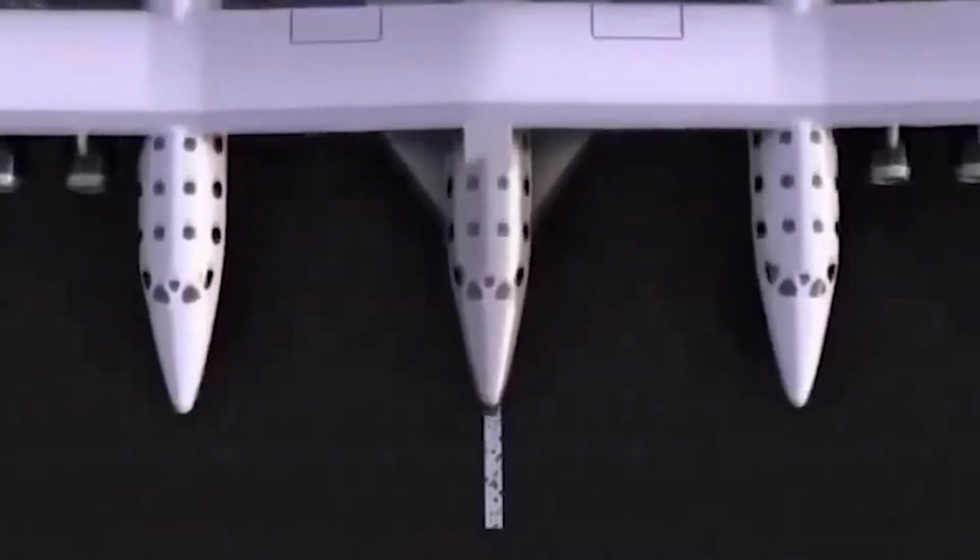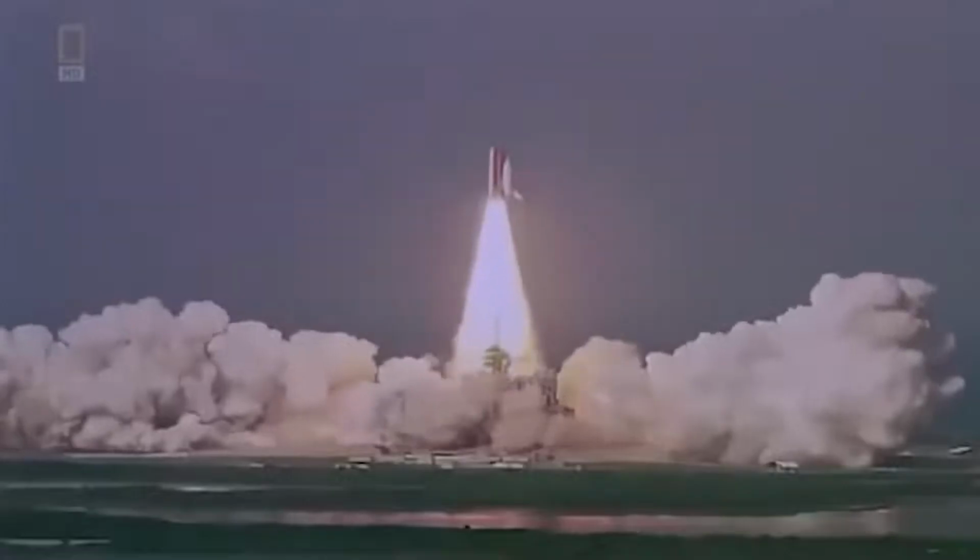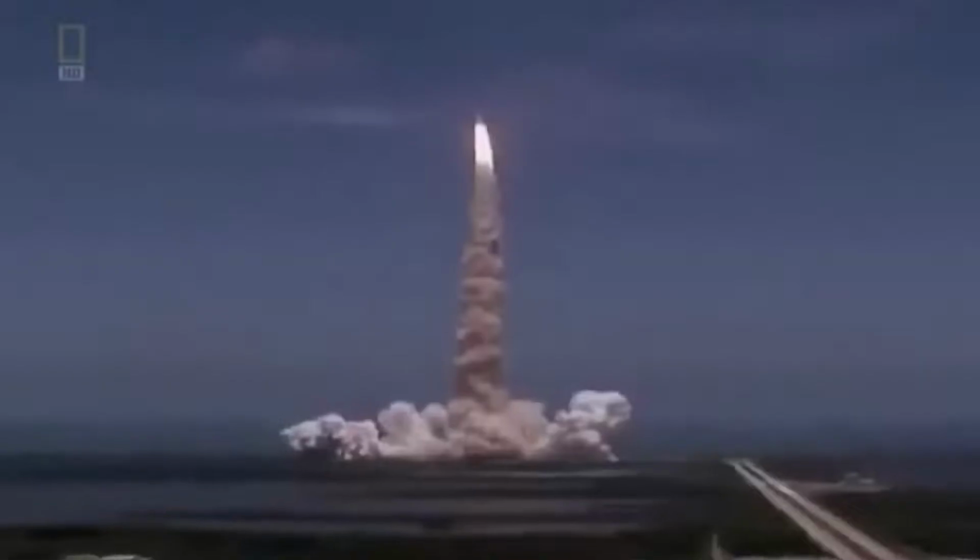Different game than Scaled has ever dealt with. We've got to carry 8 people in there, 2 pilots, 6 passengers. So there's just a whole lot of depth to what that really means to building a spaceship that you can fly every day. To succeed, they have to do what only 3 governments have done before them: put human beings in space.